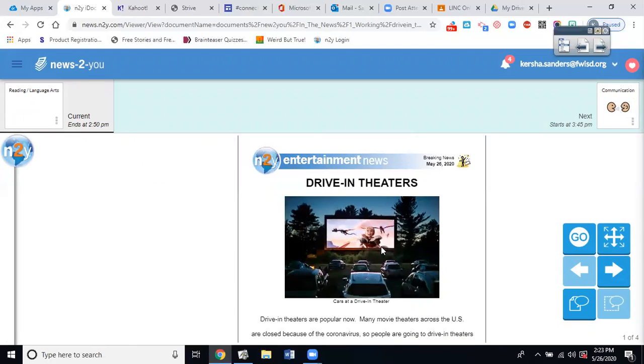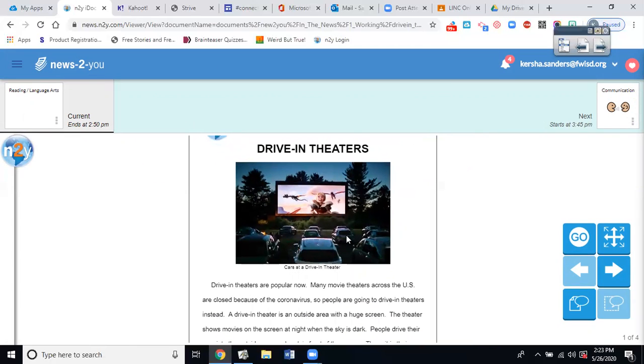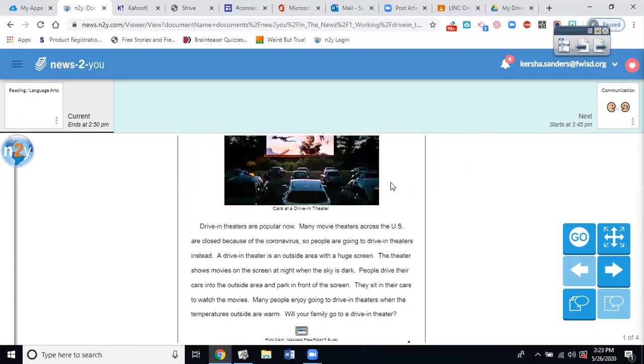So that's cool. Everybody's sitting in their cars and they're watching a movie. Looks like they're watching How to Train Your Dragon, maybe. So yeah, that's pretty cool. Drive-in theaters are popular now. Many movie theaters across the US are closed because of the coronavirus. So people are going to drive-in theaters instead.